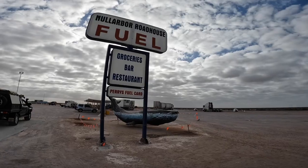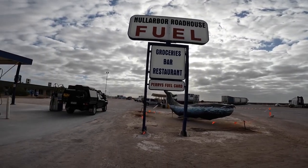Just leaving the Bunda Cliffs campground now, just in SA. We're going to finish the Nullarbor and go to Fowlers Bay, Scott's Beach, and then we'll probably camp up there for a couple of nights. Last stop on the Nullarbor. Woohoo! Nearly there.